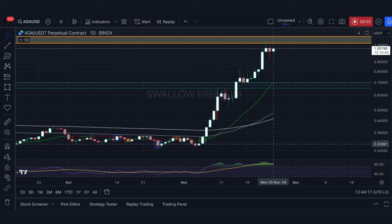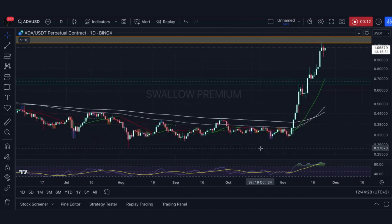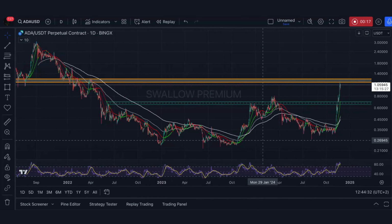Welcome back, everyone. Today we are back with Cardano coin, and we are looking at a daily time frame, seeing a price near the major resistance zone while RSI is at the overbought zones. Now, quickly zooming out to show you the resistance zone.